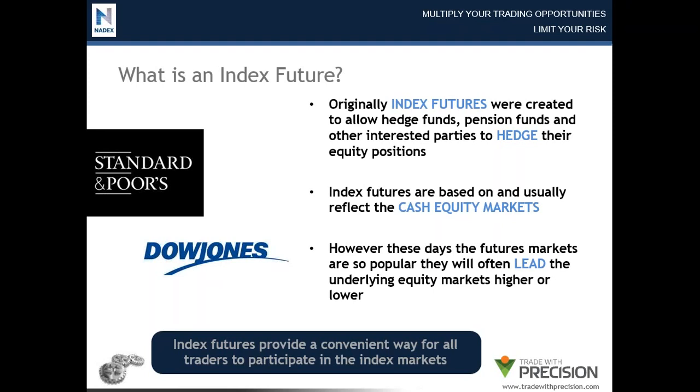But now they are so heavily traded that sometimes they lead the market more than the cash market itself. So you'll see a bit of difference as we go into different future-dated contracts. There will be differences in the pricing, depending on what the market is expecting this index to be in the coming few months.